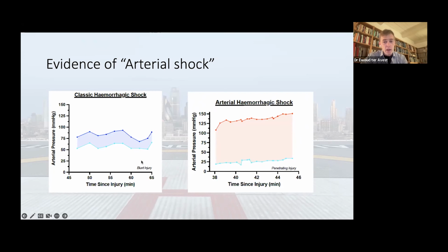On the right are similar blood pressure readings, but then from a patient with penetrating injury to the iliac artery. And although he's able to compensate and maintain systolic blood pressures, as most of these patients are young and healthy, diastolic blood pressures hit very low values for the reasons I just discussed.